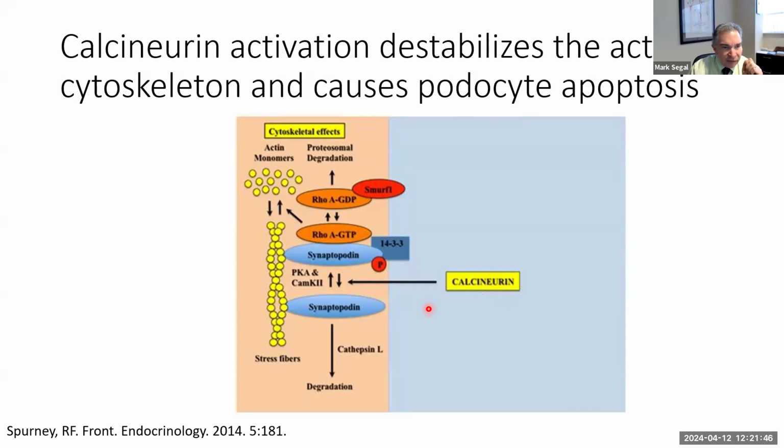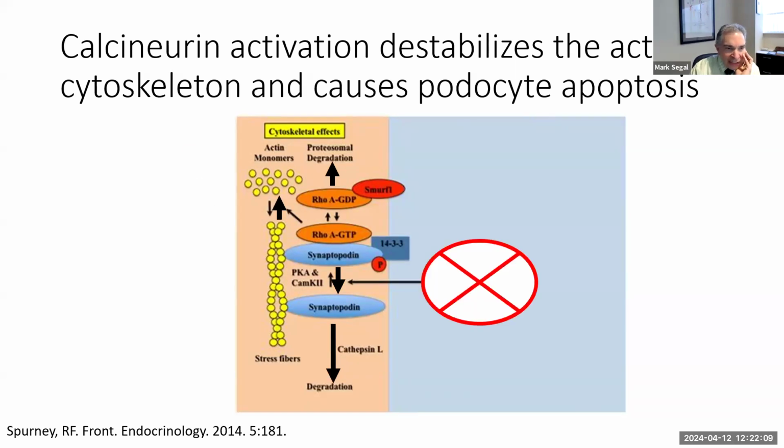In the presence of calcineurin, what happens is you get dephosphorylation of synaptopodin, leading to degradation of the synaptopodin. This is going to lead to degradation of Rho, which means that you're going to get formation of actin monomers. When you give a calcineurin inhibitor, you get more phosphorylation of synaptopodin, you're going to get more Rho activation, and you're going to get more stress fiber formation.